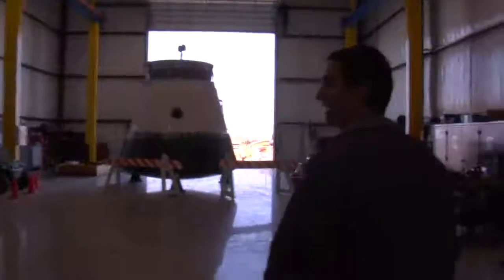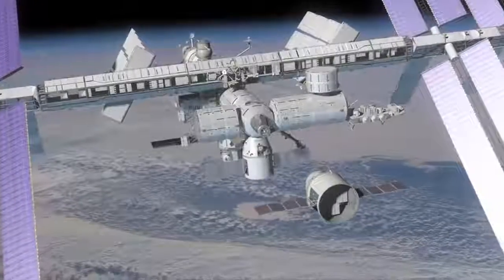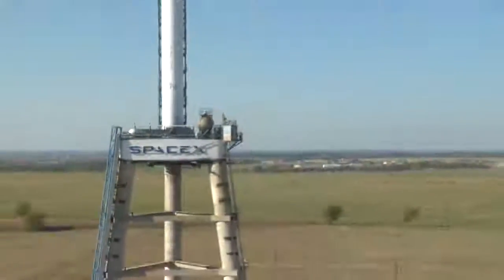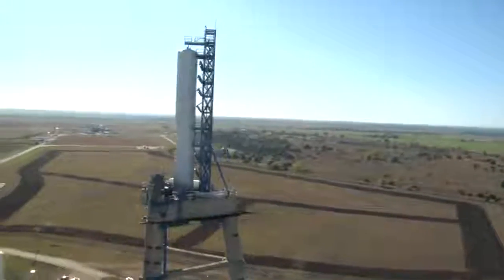We've got the Dragon capsule, which has just started into structural qualification. This is the first fully flight Dragon capsule that we built. We're going to go up and take a look at the Falcon 9 first stage up here that we're getting ready to do the sort of a historical test.